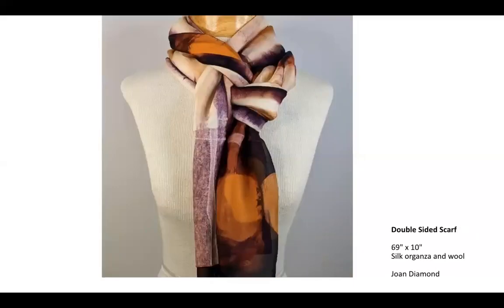Double-sided scarf, 69 by 10 inches, silk organza and wool.